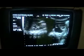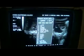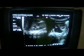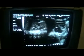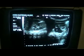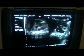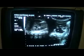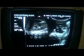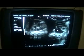This is the normal kidney, right. And this is the pelvis of the kidney. This is the proximal ureter, and we can see that the proximal ureter is not dilated. Now with massive hydronephrosis, we don't see dilation of the proximal ureter. Yes, it is suggestive of pelvi-ureteric junction obstruction.